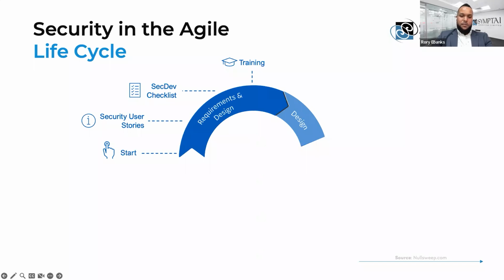So then we move into the design stage. With the design stage, we start by looking at the data flow diagram. The data flow diagram helps us to understand how data moves across the application. Where does data reside? What type of data is flowing through the system? Especially in this time pertaining to data privacy and data security, this is very important for the function of the application. Then we start to create what's called a threat model.